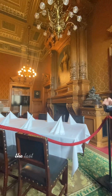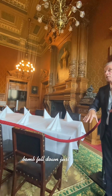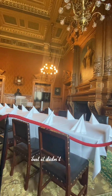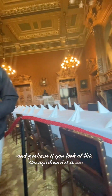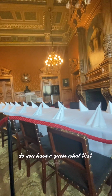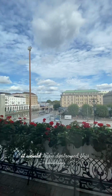In the last days of the World War, a bomb fell down just in front of the town hall, of the tower, but it didn't explode. Luckily, it didn't explode, and perhaps if you look at this strange device in this box here, do you have a guess what that might be? Not an everyday thing. It's a detonator. It's of the bomb that didn't explode. If it had worked correctly, well, it would have.